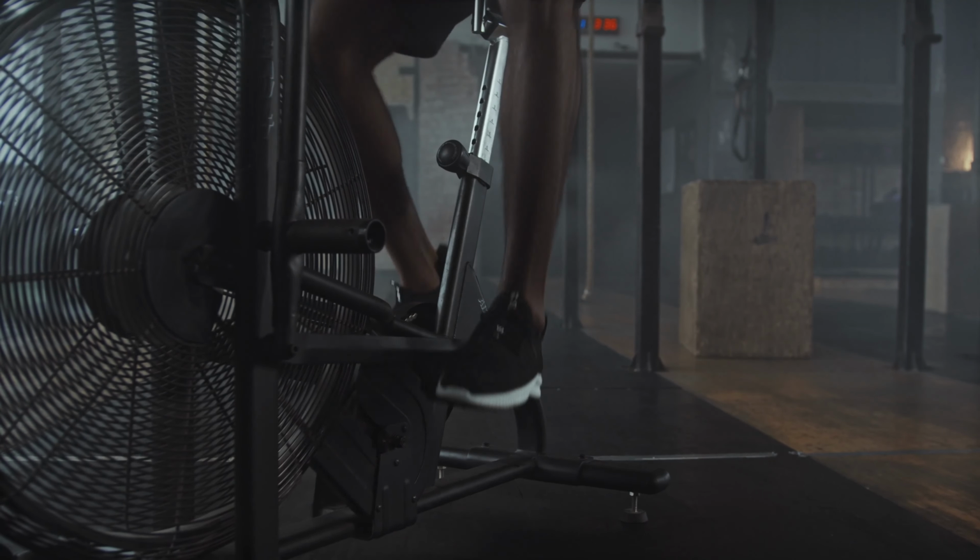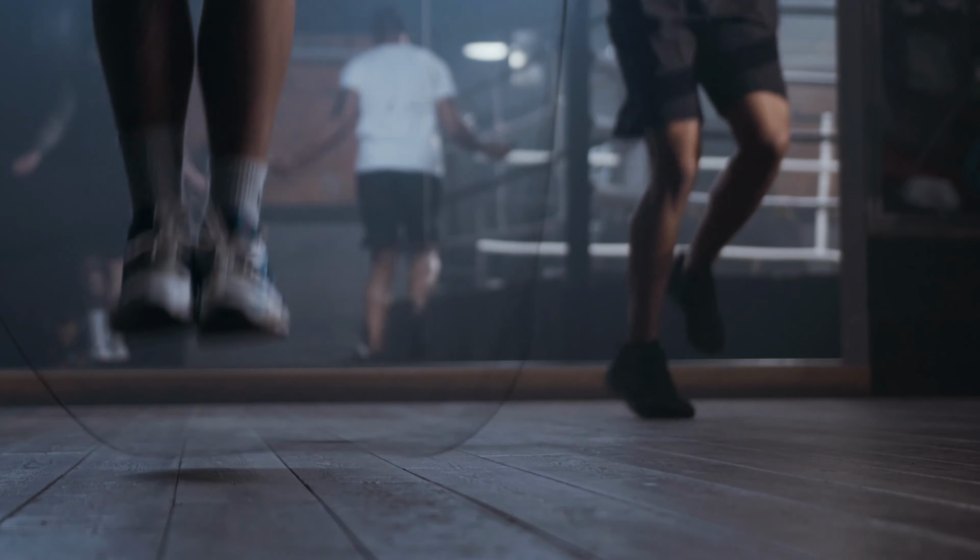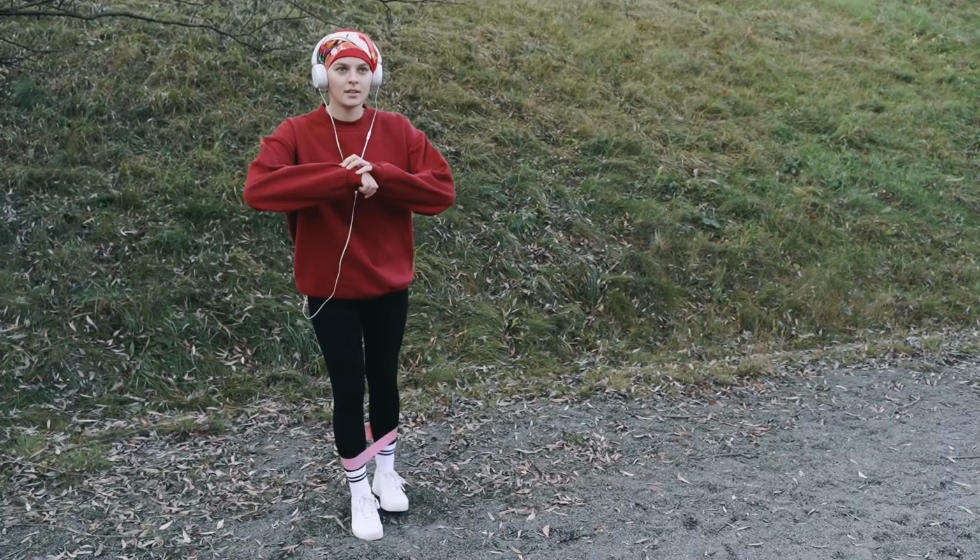So I mentioned that there are some types of multitasking that we can do effectively. So let's say you're doing a workout. Well, at the same time, maybe you could listen to some music, which can actually help motivate and boost the productiveness of the workout.